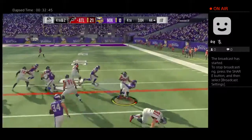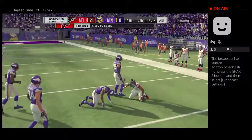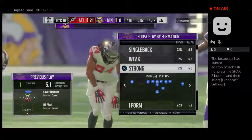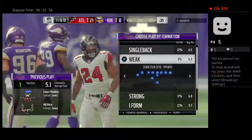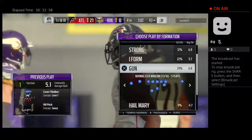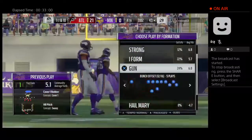They'll run for it. It's Freeman. And, boy, is he close. Did he get there? No, they're going to say he's short of the line to gain. Devontae Freeman, his shiftiness doesn't pay off here in short yardage, and the Vikings defense is going to get the football back.